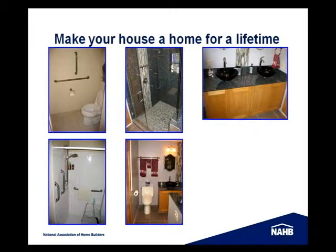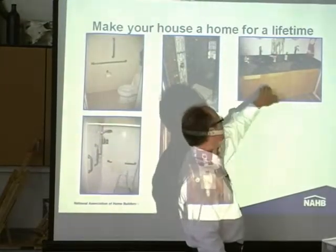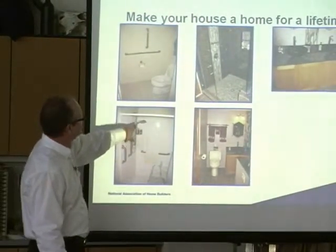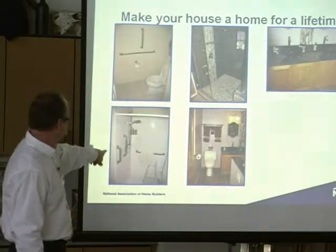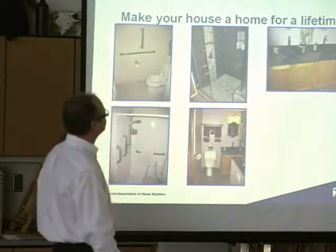Just simple things. Grab bars: as you age, you'll need support to get down in here. This shower is all backed out, ready for grab bars. These here actually open, and you can go underneath to get at the sinks. And here we have grab bars, and an adjustable shower head, so you can adjust it if you're in a wheelchair or you need to sit down and shower. This is the same one, just around the corner.